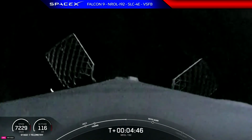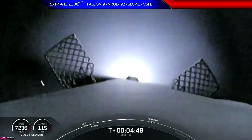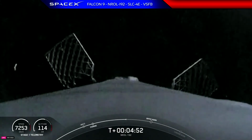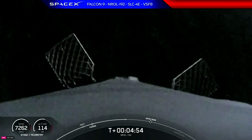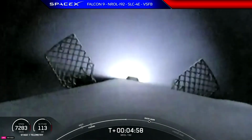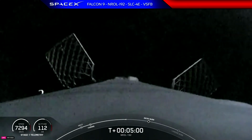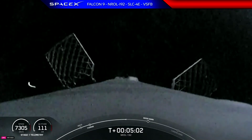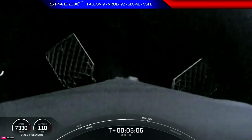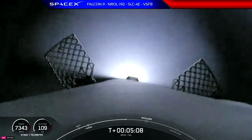Reusability is key to lowering the cost of spaceflight, which enables more investments in critical space infrastructure. The Falcon 9's first stage that is supporting today's mission is performing this entry burn for the 24th time today. The payload's fairings supporting today's missions were also flight proven. Again, first one flying for its 12th time and the other for its 2nd.